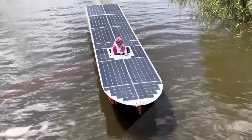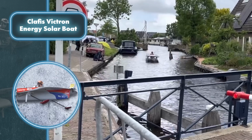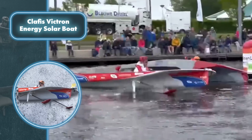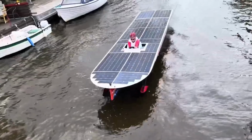Not only is this solar boat durable, it's also pretty speedy. In the final stretch of the contest, it cruised at 31 miles per hour, covering the required distance in just 33 seconds, outpacing the nearest competitor by a solid 11 seconds.